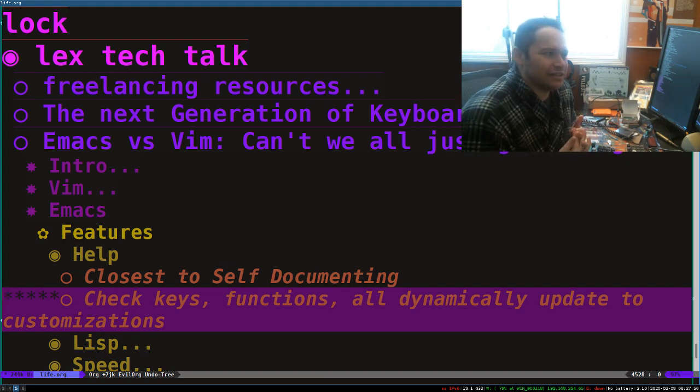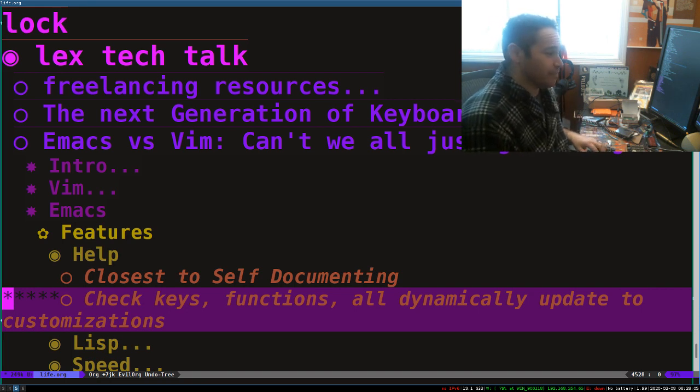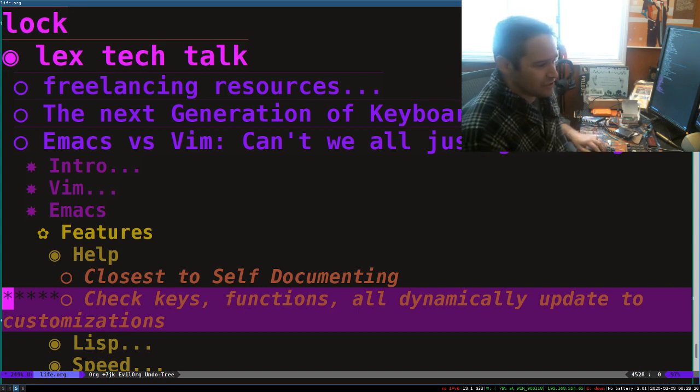much like just getting into Linux. You might not even know what you're reading. So if you don't know what you're reading, you're not going to be very helped by the help. But it does have a tutorial. You'll learn that stuff as you go along. It's a slower transition to learn Emacs than it is to learn Vim. The help feature also allows you to check keys, functions, all dynamic updates to customizations.